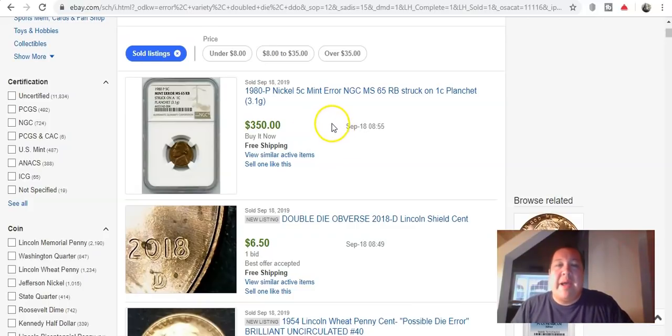The big idea is I'm not trying to get you guys to go and send your coins off to PCGS, NGC, ANACS, or even ICG, because that's not what this is about. We're going to take a look at raw coins that people have discovered in change, and then we're going to determine the validity of some of these errors.